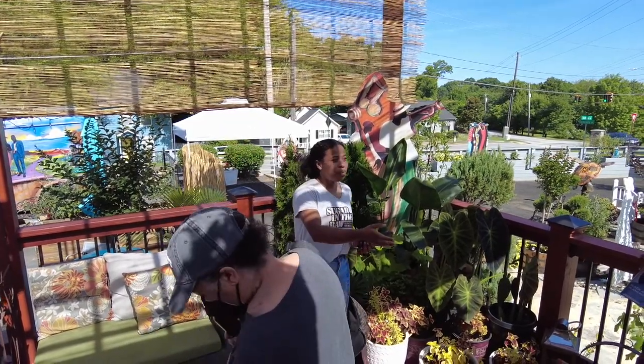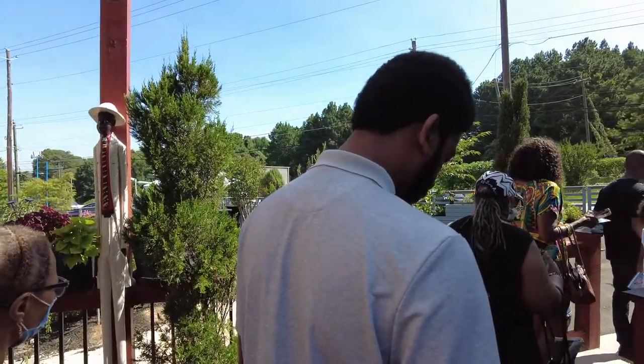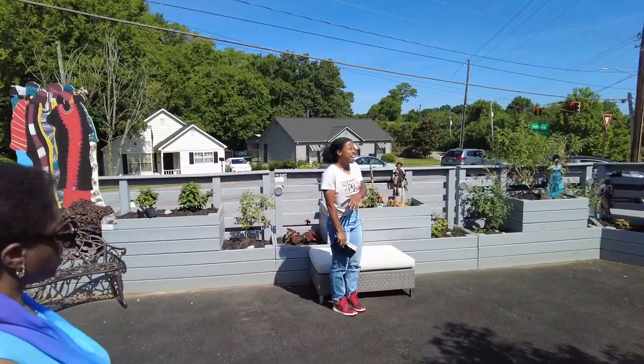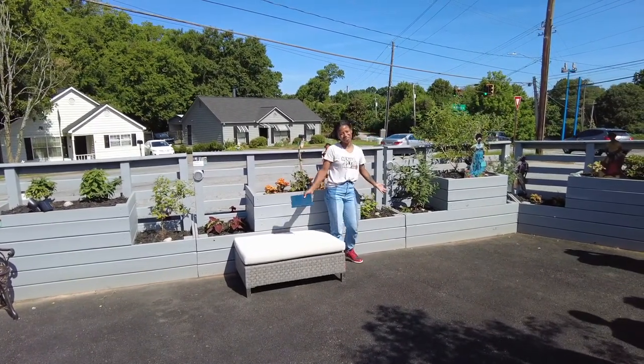On the way out, we'll look at some of the trees that we have on display as well. They're in the cedar family, so you'll see some of the eastern red cedars and the northern cedars. So we have the sweet potato vine. I am obsessed with sweet potato vines. I don't know how y'all feel about them. They just take over and they're so beautiful, and then you get food at the end.